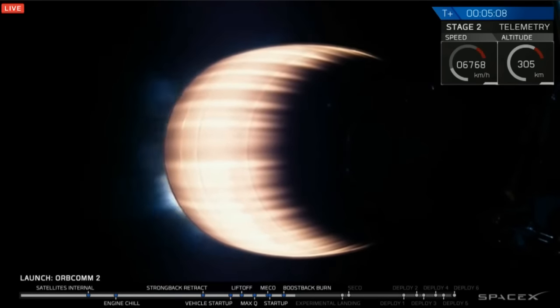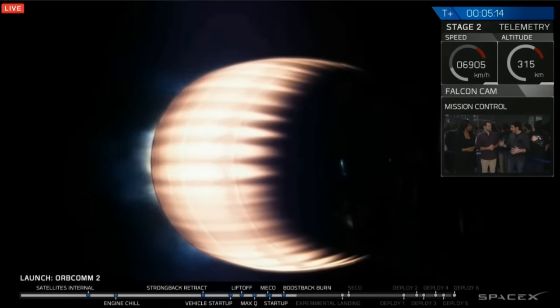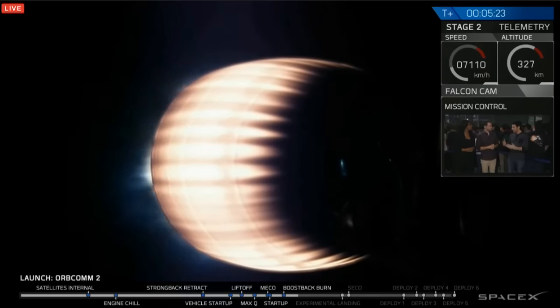There was first the takeoff, the immediate takeoff, which is just a huge relief. Then there's max Q, and you have the maximum pressure. Past that, huge relief. Then the stage separation, and everyone here went nuts. People here are going crazy. And then the boost back. So everything is so far looking great, right?